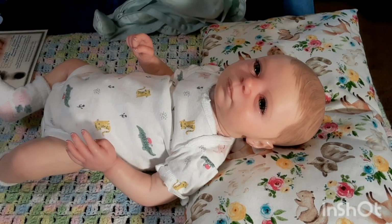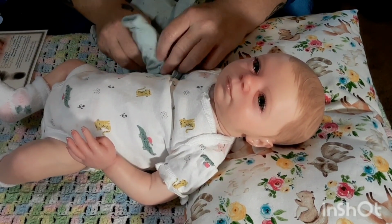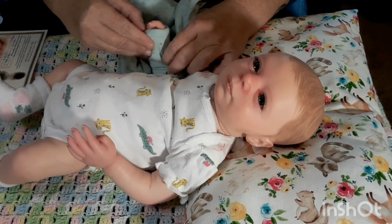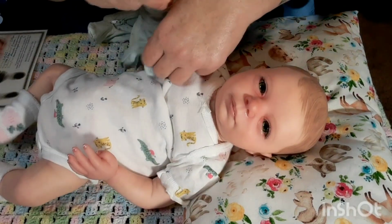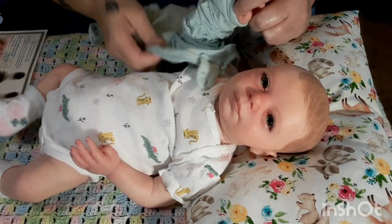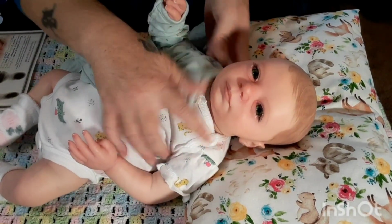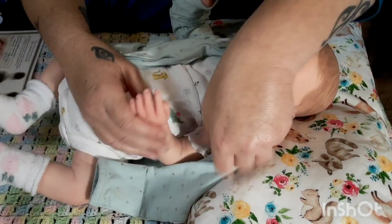I love her. And Cheryl also has this baby. Cheryl at Kyla's Precious Ones has this baby as a boy. I didn't know that she had got a Madison awake from Amanda, and she didn't know that I got one. So we were very pleasantly surprised to find out that our Amanda babies that we had coming were the same baby.